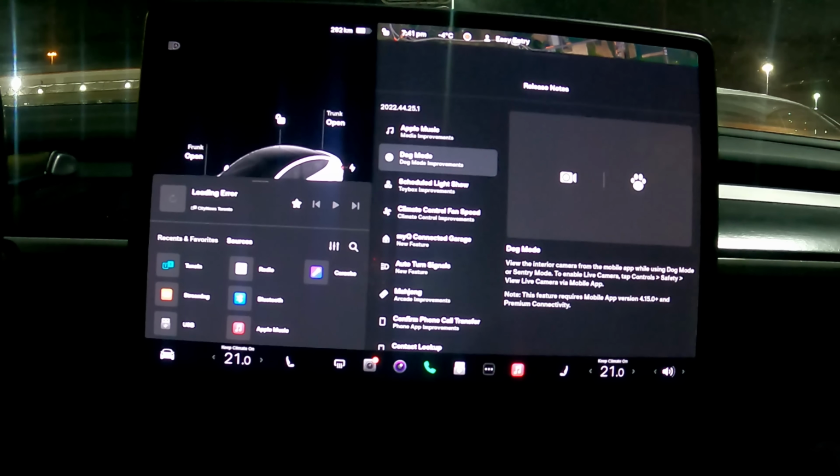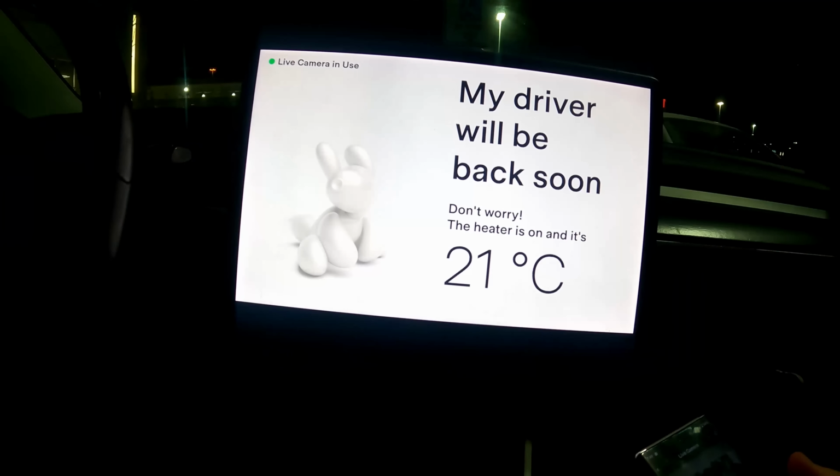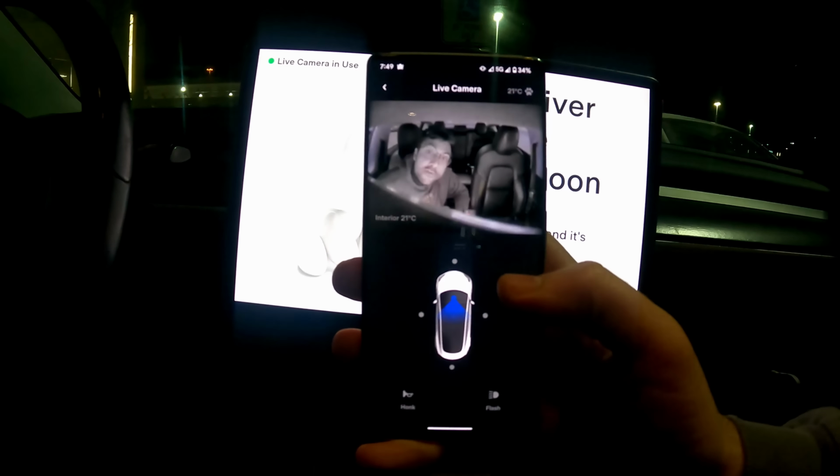Up next, we got dog mode. So now when you're in the app with dog mode enabled, you can actually see the inside of the car. So your dog is never alone. So this is dog mode now. You can actually see when you're watching it, it says live camera in use. And on the app, you can see myself.